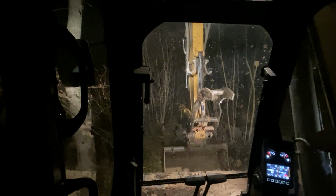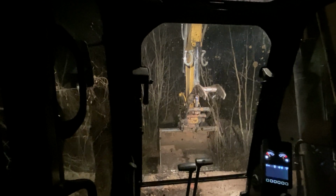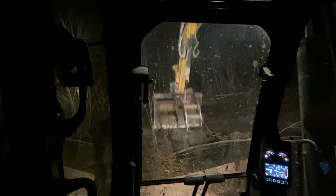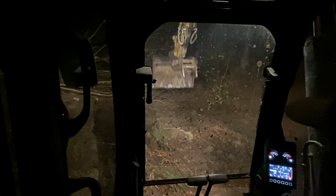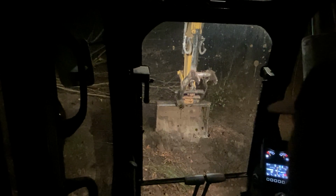So, about over here, where I gotta go, just take it 4 feet at a time. Make sure you stay on top of the logs, because if you don't, you will bury a machine pretty much out of sight. I know because I've seen it, and I've also not done it in an excavator, luckily, but I've done it in a skid steer. And the problem with doing this in the dark is I lose track of where my logs are sitting.